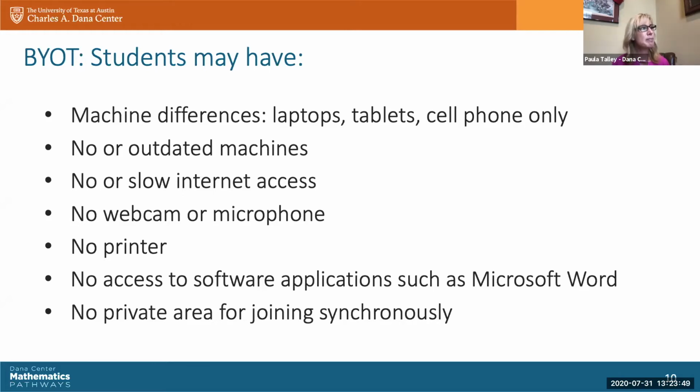So you have to think about these machine differences: the laptops, the tablets, cell phone use, no or outdated machines, slow internet, no webcam. In my class, I use the chat feature a lot because some of them don't even have microphones, but you want them to actively engage. They might not have printers. And thinking about class itself, they might not have that private area to join synchronously. All these considerations we have to keep in mind when we're doing our classes.